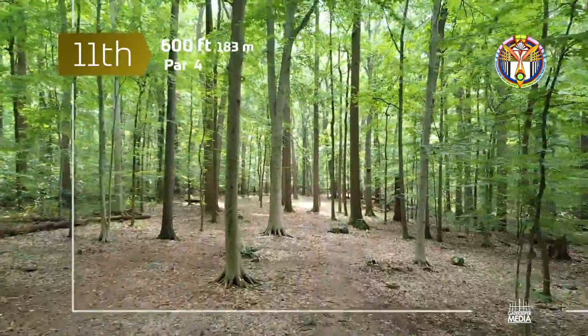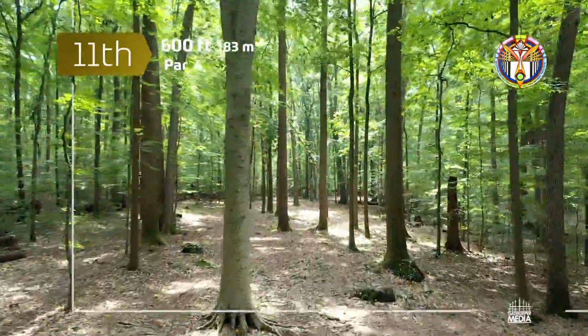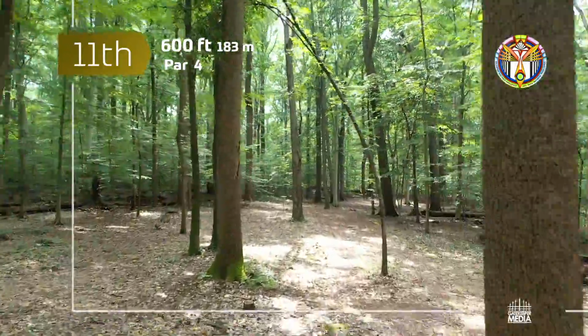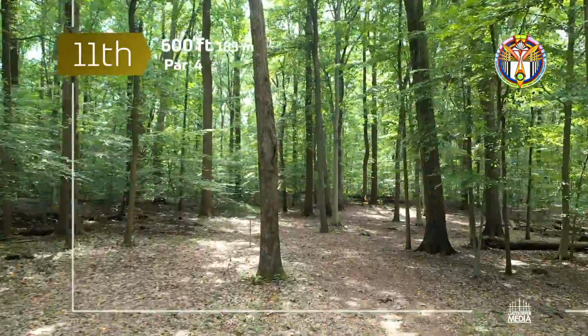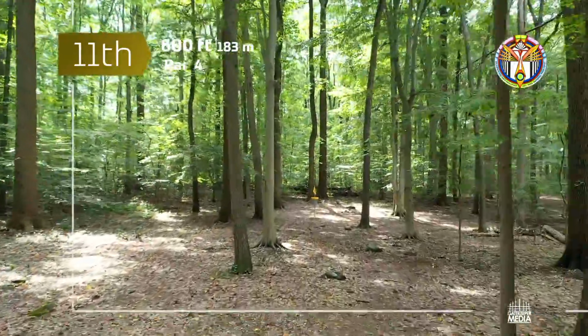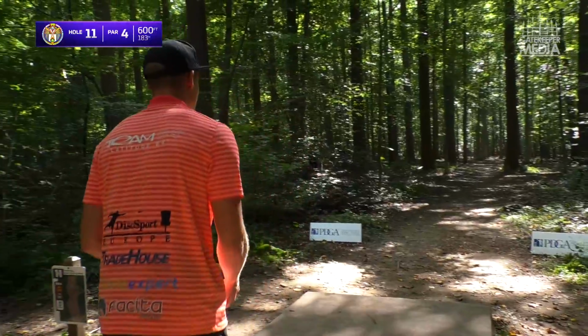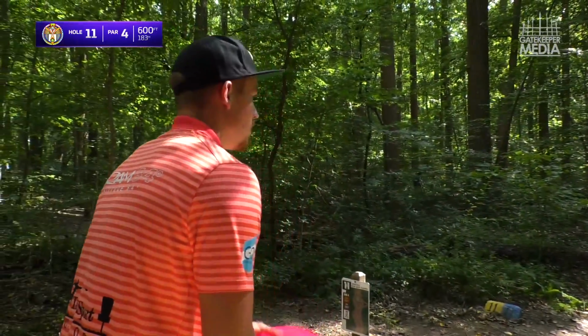So we're going to move into hole 11, par 4 at 600 feet. You have this real tight, straight shot. You have this left side here that's a little open that people kind of bail out to. And it just fades over there to the left. And your second shot's still very challenging. It's going to be like a nice little forehand or like a putter turnover shot.